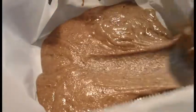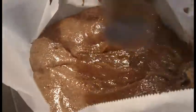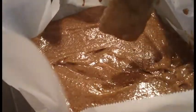So this is the pecan butter batter in the baking pan, lined with parchment paper. You could butter it, but I find parchment paper is just a lot easier. It makes my life so much simpler. I think it's the best invention in the history of ever. So smooth it all out, stick it in the oven at 325, and now we move on to our smoothie.